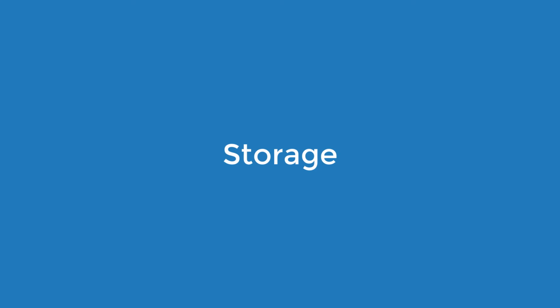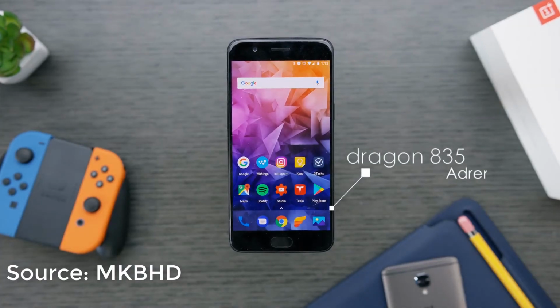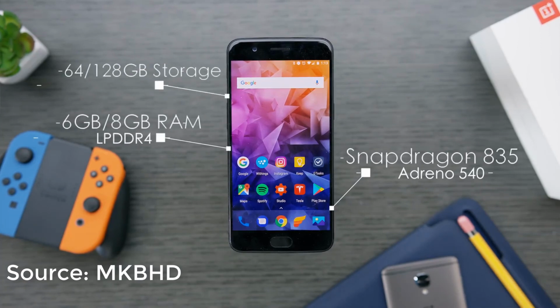As far as the storage goes, you get plenty of storage on all the three devices. On the OnePlus 5 you get a 64 or a 128GB variant. On the 64GB variant you get 6GB of RAM, and on the 128GB variant you get 8GB of RAM. Whereas on the Mi Mix 2, on the 64 and the 128GB variant you get 6GB of RAM, and on the Nokia 8 you get 64GB of internal memory and 4GB of RAM.